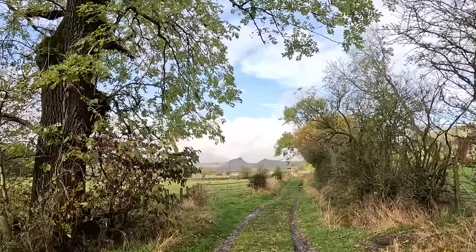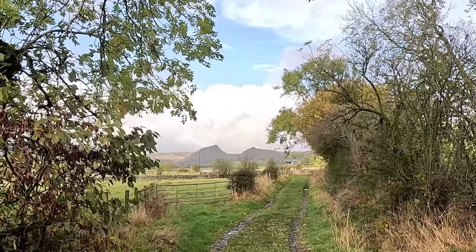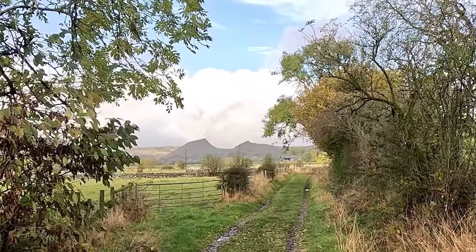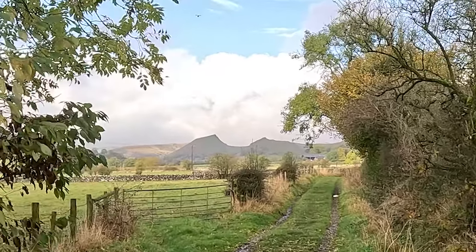Can you hear that wren? I'm sure, I've said this numerous times, I do repeat myself, but I think that's got the loudest voice for the size of the bird in the UK. But look at that. There we go.